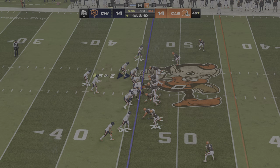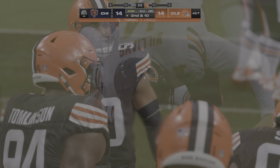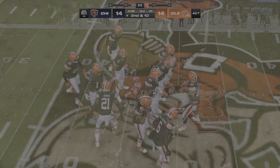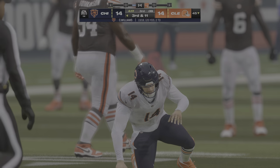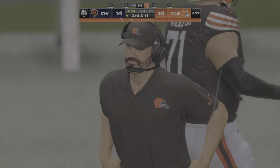They run the option here on first and 10. And he's stopped immediately there. No gain there as he kept it himself at second down. Looking to throw, Williams. And that's out to the flat for Swift. And he'll lose yardage on the play back at the 45-yard line. It'll go as a loss of a yard, so now they deal with third and 11.